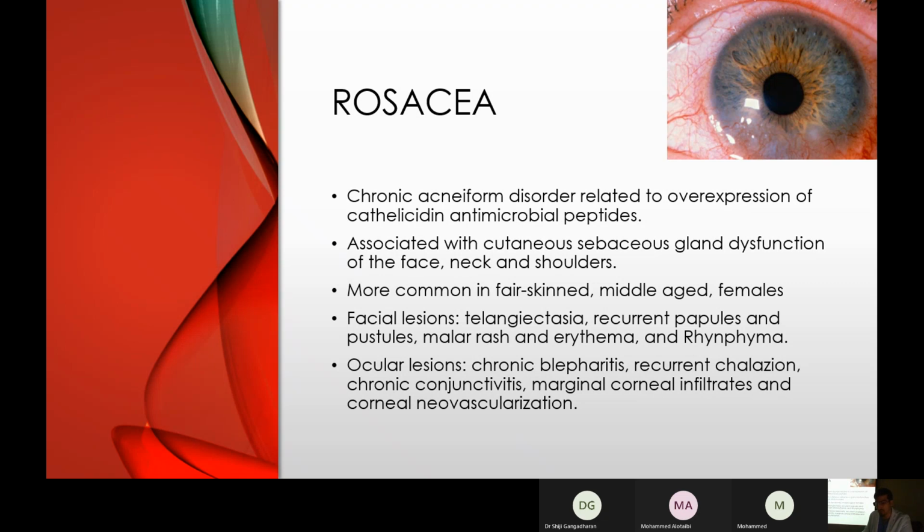Rosacea. Rosacea is an entity that, as ophthalmologists, maybe anterior segment specialists look for a lot, but other specialties might ignore it a lot of the time, and we're not even looking at it. It's a chronic acneiform disorder related to overexpression of cathelicidin antimicrobial peptides, associated with cutaneous sebaceous gland dysfunction on the face, neck, and shoulders. More common in fair-skinned middle-aged females. Facial lesions would be telangiectasia, recurrent papules and pustules, malar rash and erythema, and rhinophyma.